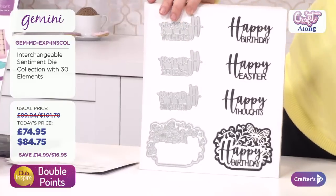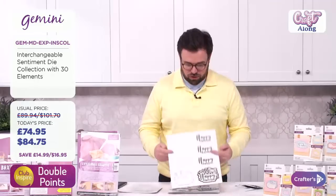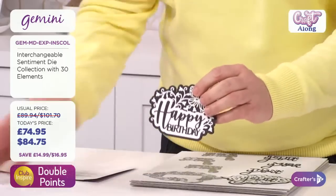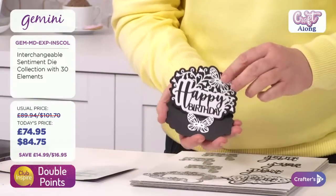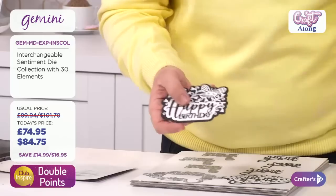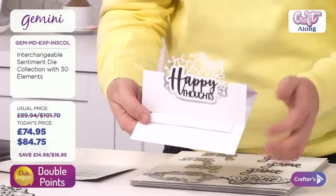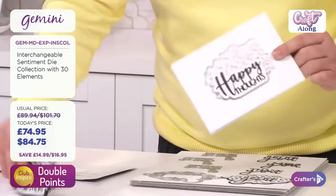I'm going to get you some of the concept cards as well. So let me just drop these down a second, excuse me. So this is your happy birthday, Easter and thoughts. Here's just a little selection of some of the things that you can do with them. I've got this fabulous little easel card there with a butterfly just fussy cut out there. Then also great to use these as a topper or an edgeable with it just clipped away in the top there. I think that's a lovely way to use these as well.